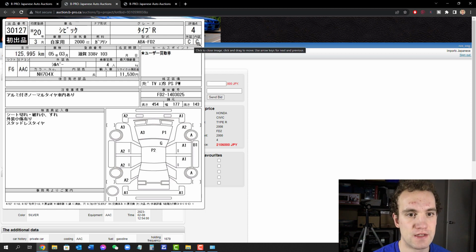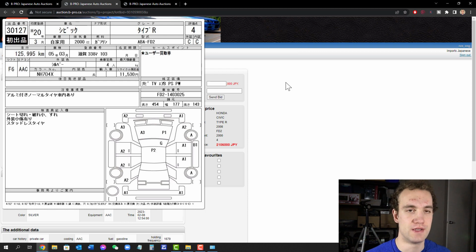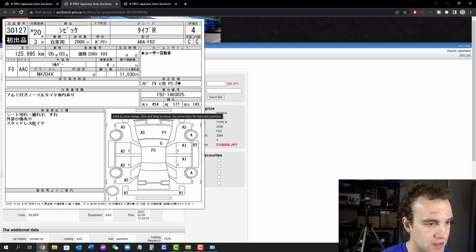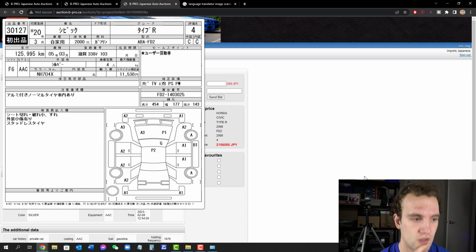So these ratings here will give you a general insight on the overall condition. You can find more specifics in the inspector comments over here. You want to translate this to figure out what this says. There's an easy way to translate these comments using your phone and the Google Translate app. I'm going to show you how to do it right here.